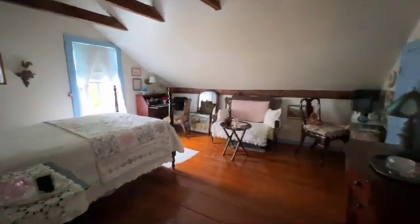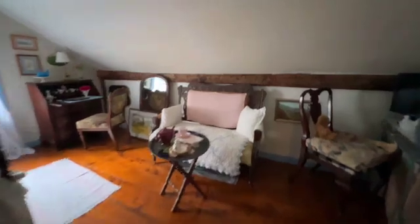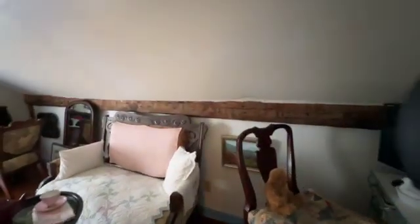This is original wood floors. These floors were recently done. They're nice. They're in really good shape. I wouldn't change anything. Closet.